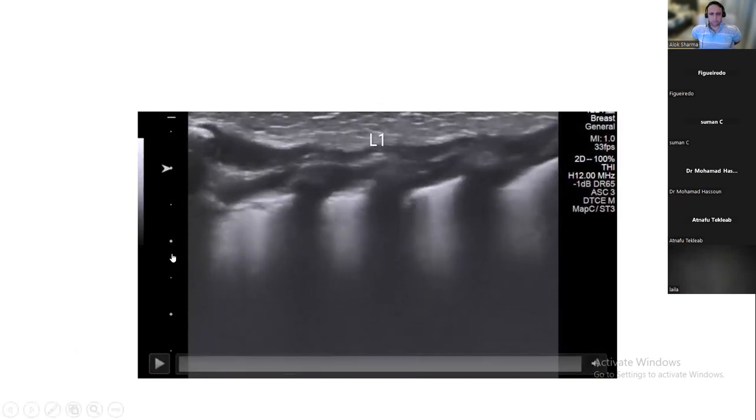I agree. I didn't keep the focus on the appropriate place. Not to worry. I noticed this after I finished the scanning. Sorry for that. Otherwise, you can see compact B lines and a thick pleural line with some irregularity, but sliding. And this is L3.